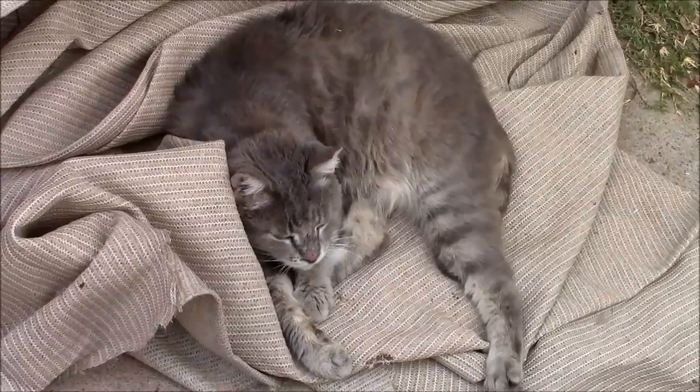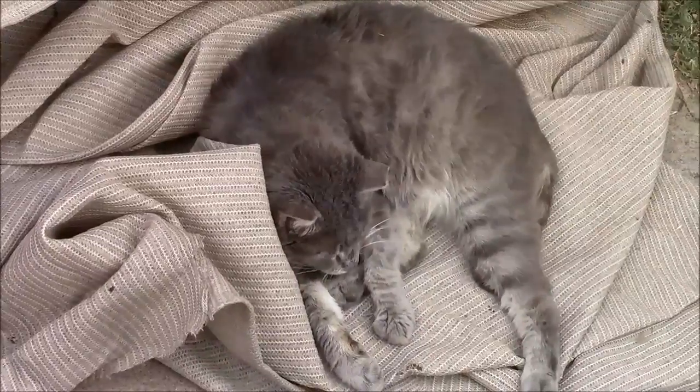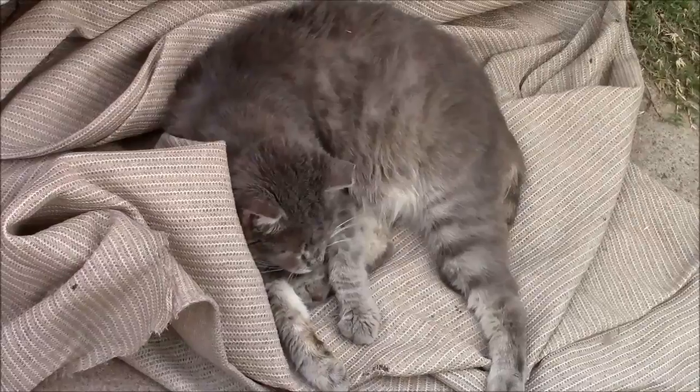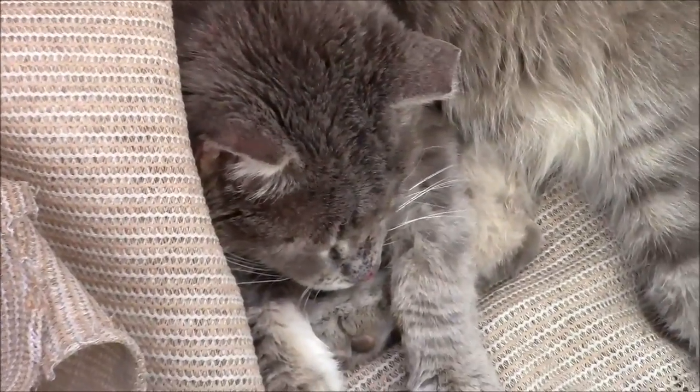You lazy, worthless cat. You tore down all the lining on my fence just so you can make yourself a little gnat bed. You don't live here. You haven't lived here for years. Get out of here. Go away.